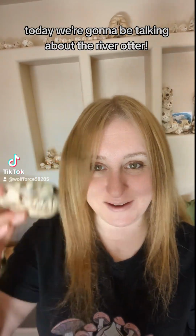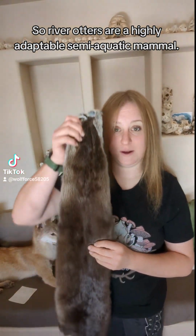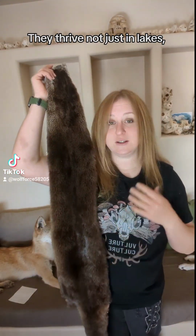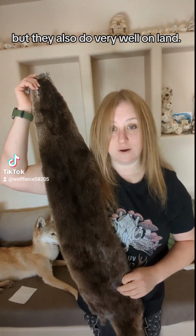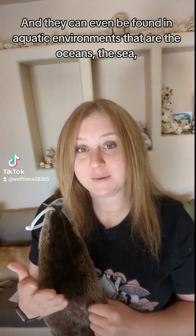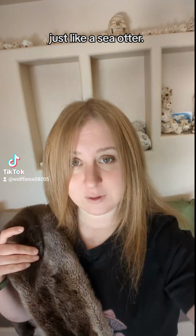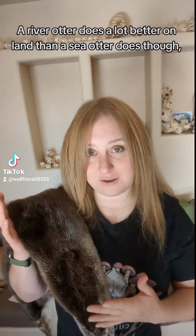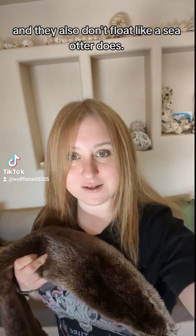Today we're going to be talking about the river otter. River otters are a highly adaptable semi-aquatic mammal. They thrive not just in lakes, streams, rivers, etc., but they also do very well on land, and they can even be found in aquatic environments like the oceans and the sea, just like a sea otter. A river otter does a lot better on land than a sea otter does though, and they also don't float like a sea otter does.